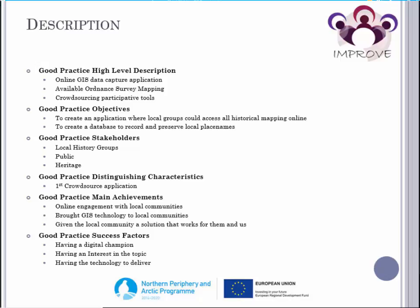I have found in this particular project that my own personal interest in the topic definitely helped me to design and implement the project. And when you talk to these local groups, there is a vibrant, very strong interest in capturing these details. We also had to have the technology to actually deliver this solution. We had at the time recently changed our WebGIS platform to an Esri platform, which enabled us to do this. So we were maximizing the potential of our investment internally in the council in WebGIS and maximizing the return for the public in delivering this good practice.